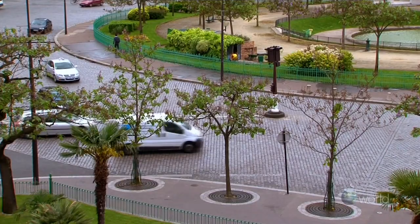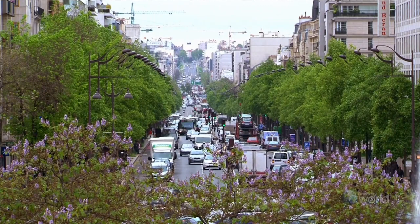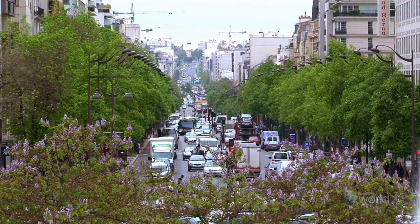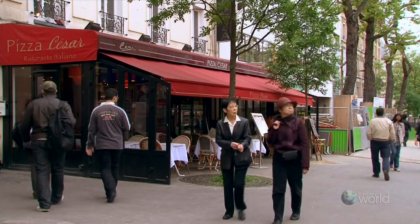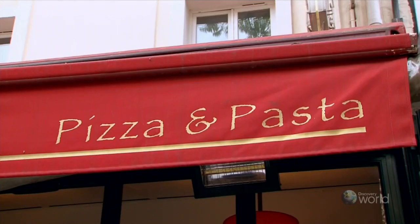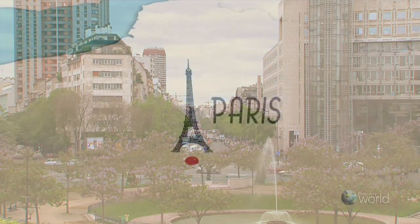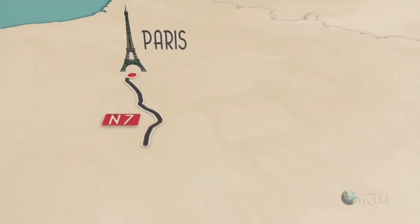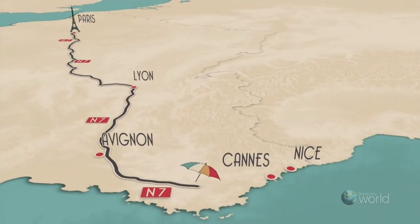Place d'Italie is not Little Italy in Paris. It's actually the place where there were city gates where you had to pay taxes on goods if you were coming into the city. But Place d'Italie does have one connection to Italy, and it's not just its Italian restaurants. For French citizens venturing south on holiday, Place d'Italie is the starting point of the N7 highway, which connects Paris to the Italian border. This is an incredibly old, historic road.